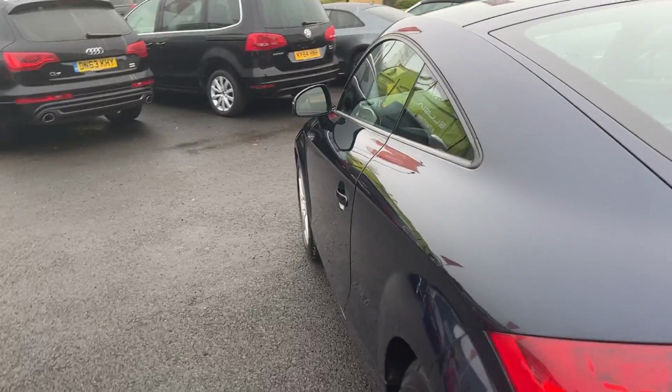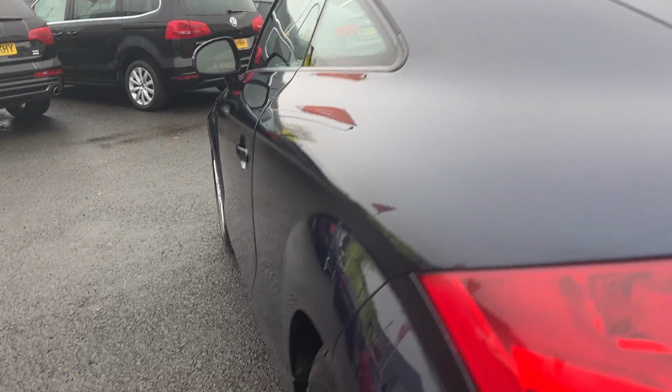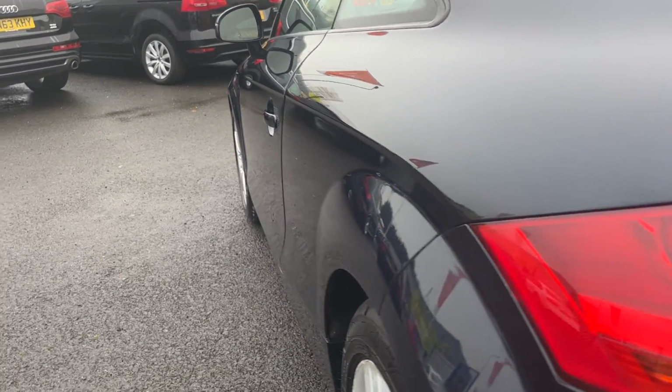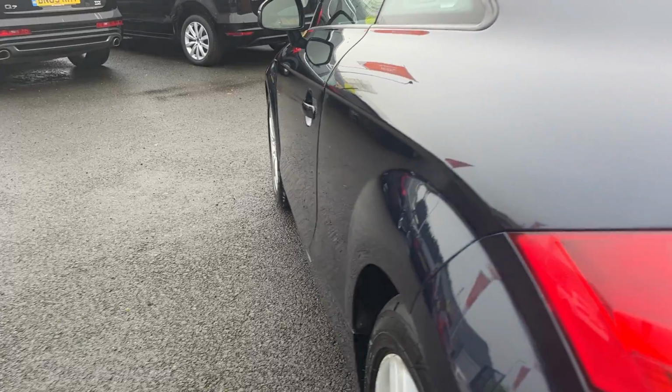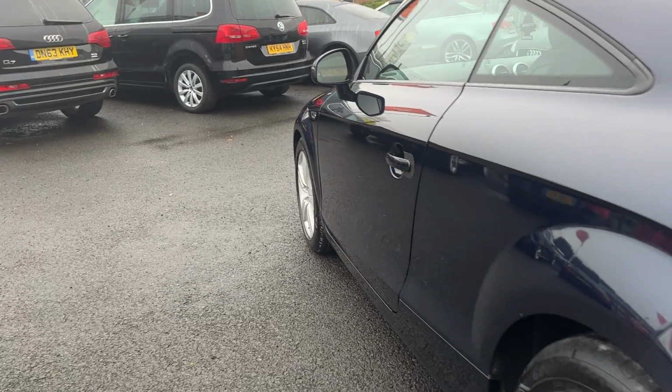Taking a look back down the near side, making sure we've not missed anything. Near side rear quarter looks good, other than that one tiny pin dent just behind the door that will be rectified. Near side front door looks good, and the near side front wing looks good.